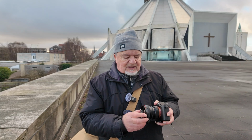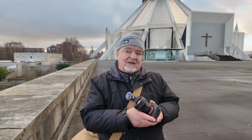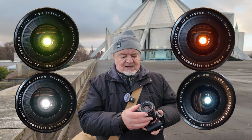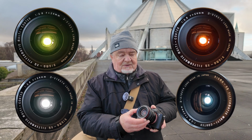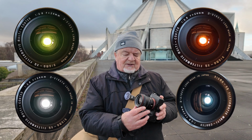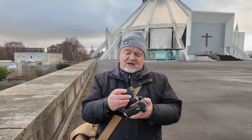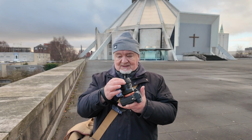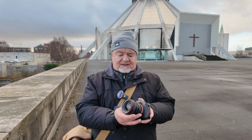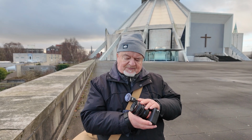The Filtermatic range was unique, and as far as I'm aware, it is still unique, in as much as each lens had 4 filters built in. They had ultraviolet, they had a yellow, or yellow-green it might be, an orange and a light blue. And they are accessible by turning this ring around the front of the lens itself, and as I say, unique. So I wanted something wider than 28, so I've got a 24mm.